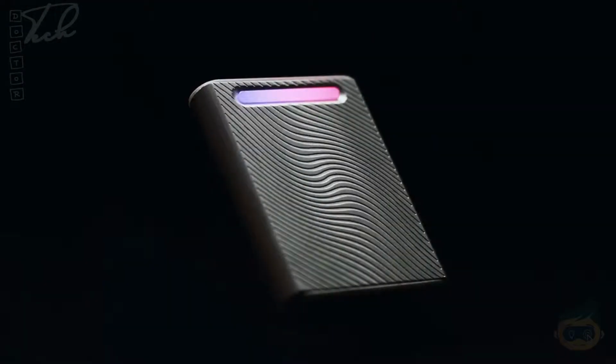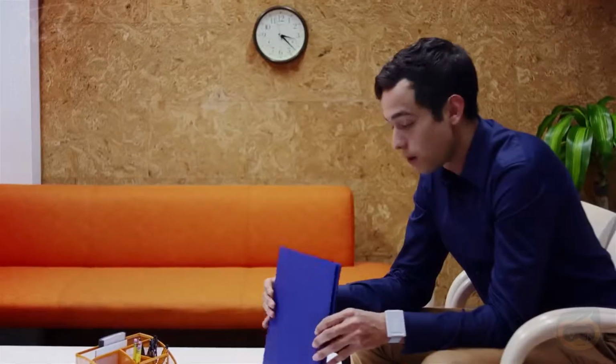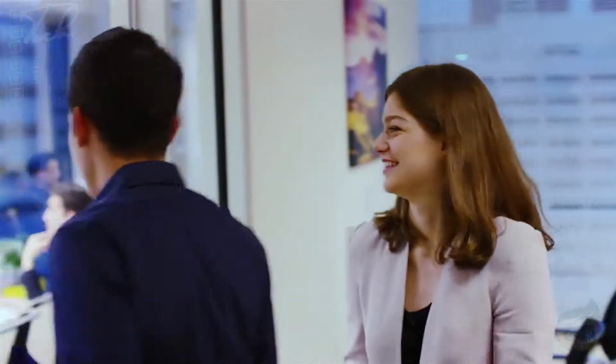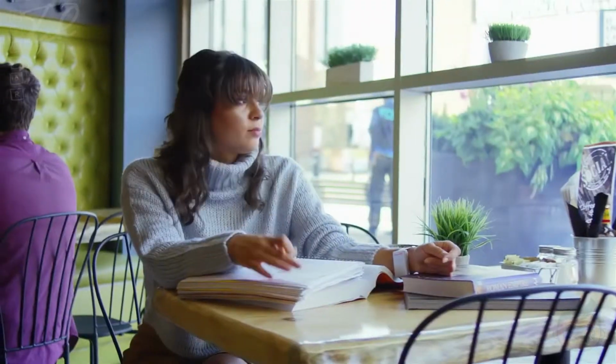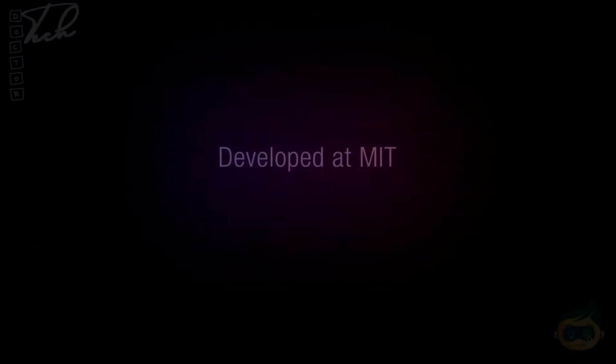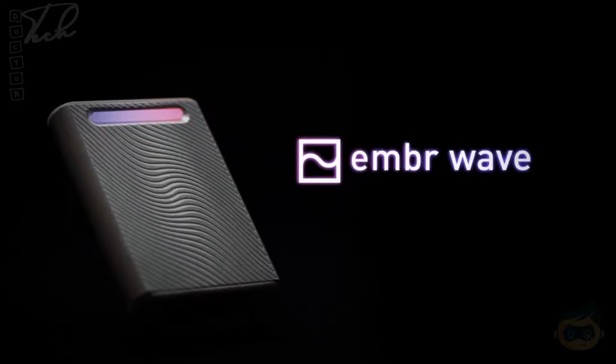Ember Wave. The first wearable that lets you cool down or warm up when you need it most. Sending personalized waves of cooling and warming to help you feel more comfortable. Hot or cold? For once, the choice is yours. Ember Wave.